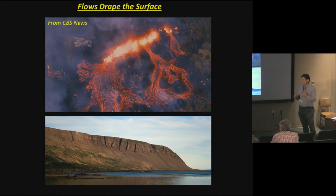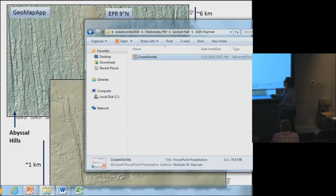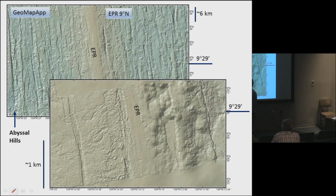So before I go on, I'm going to start showing you some geology and some seafloor images from Jason and Alvin, so we can actually get out to sea a little bit together here. But remember that what we look at on the seafloor, this is just taken the other day. We just took this off the CBS News website. Kilauea is draping the surface of Hawaii with these flows. And Iceland, you can go to the western fjords and there's a kilometer and a half, a few hundred meters high, but you can see that those flows just basically drape over the surface.